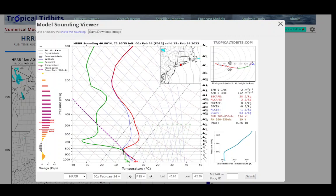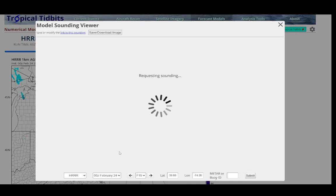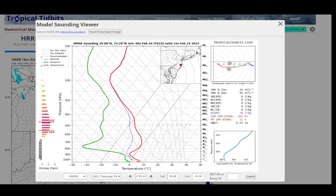So that's a low cloud stratocumulus layer there. Drier air aloft, but unfortunately you see that bit of an inversion there. Just a little bit of one there. That's going to trap those stratocumulus clouds. If we look at New Jersey, it's probably going to be a similar thing. They're pretty close together. They're not quite.